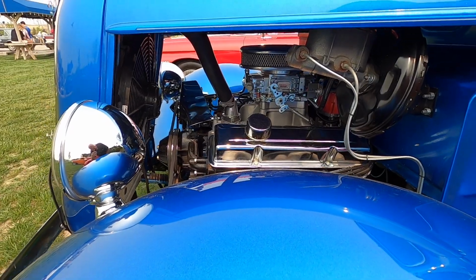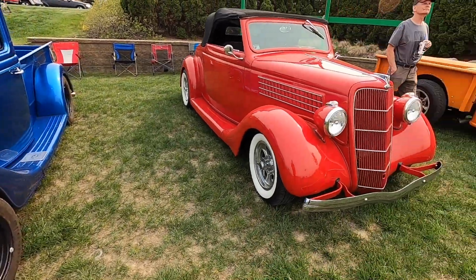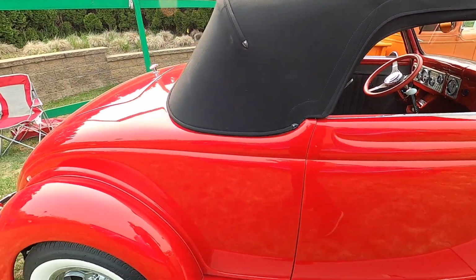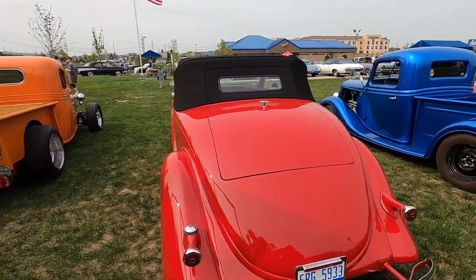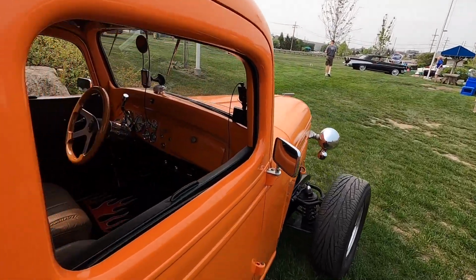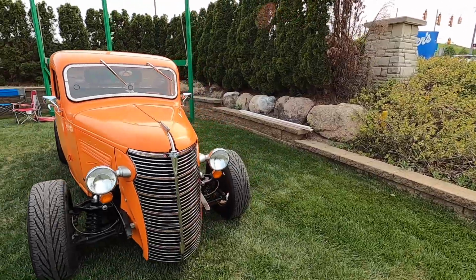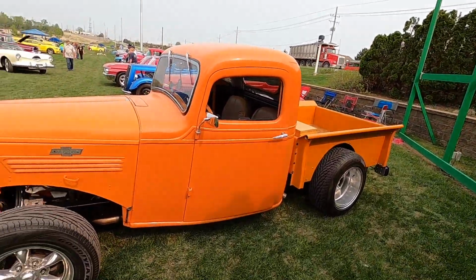Small block Chevrolet in a Ford. Should have a 302 in there maybe. I guess little Chevrolets are cheap to build, that's why people use them, but I think a Ford should have a Ford engine in it. That's my opinion though. This thing looks like it'd be fun. Looks like it has a Chevrolet in it too. But that's a Chevrolet, so yeah, it should have a Chevy V8 in it. Super cool. I like it.